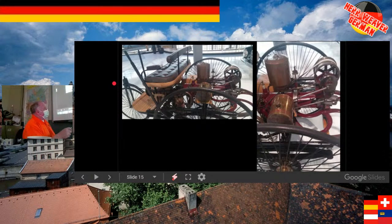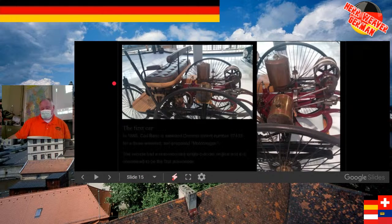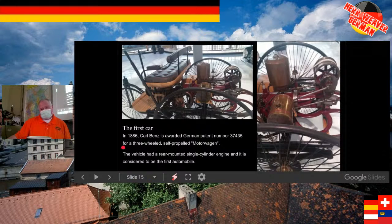It's got a one-cylinder engine, like a lawnmower engine basically, in the back here, and a brake here, and you turn this handle this way and that way to make the wheels turn. And this was the first car, by Carl Benz, 1886, and in German they just called it Motorwagen. Wagen was the word for wagon, but this has a motor on it, so Motorwagen. And even today, Germans use the word Wagen to mean a car, even though it can mean wagon also. But yeah, a single-cylinder car.